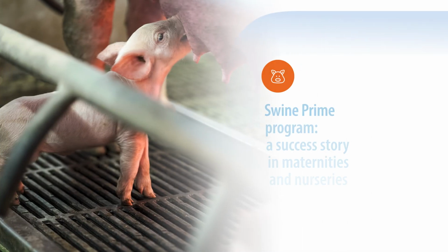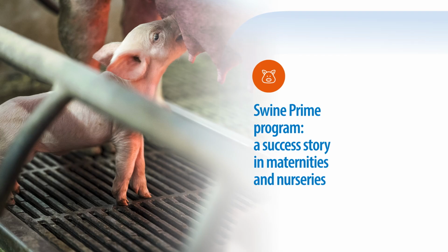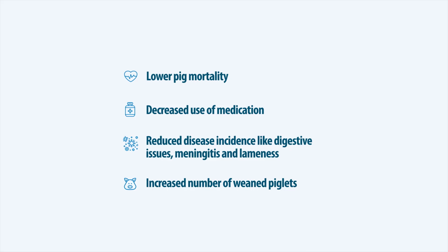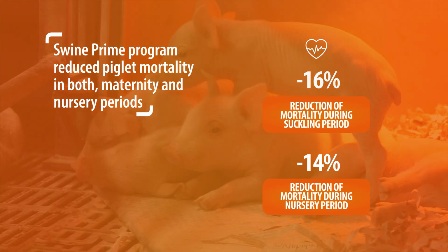Swine Prime has achieved noticeable success in the challenging area of maternity and nursery facilities. Here, biosecurity protocols are essential for enhancing the health of both sows and piglets. With Swine Prime, the results are clear.